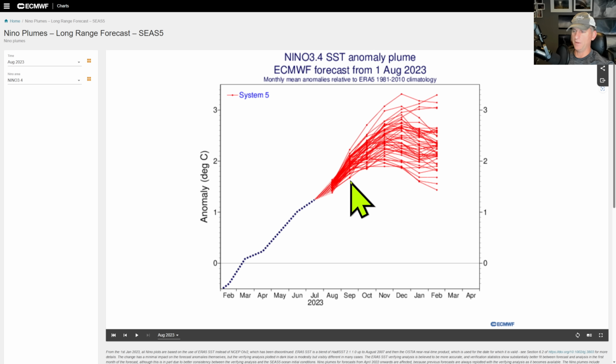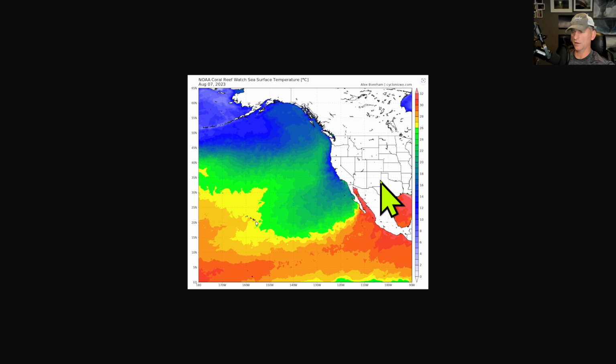And will that mean above average precipitation for some areas of California? It is definitely a possibility. It's going to be interesting to see how this plays out. But some of the European ensemble members are showing a very strong El Nino setting up here as we continue to climb out of the last 3 years of La Nina conditions.